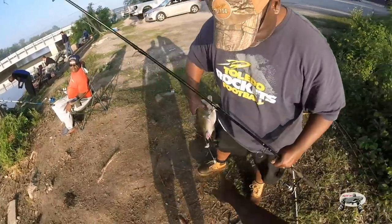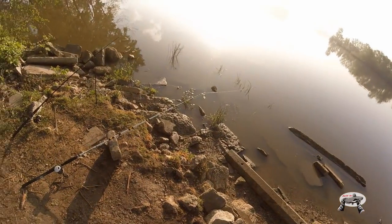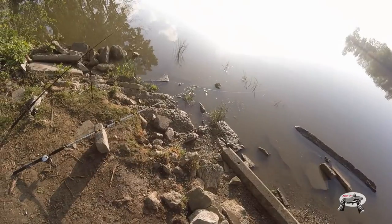Well, let's get back out there with the cut shad. You still got some. I'll still use that same piece, just hook it in a different spot. All right, I got a fish biting on my line, but I'm waiting for that drag to run. How much power do you got, buddy?